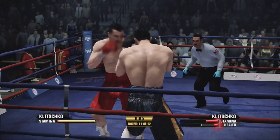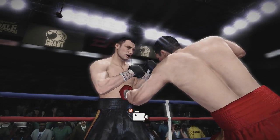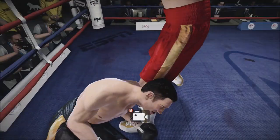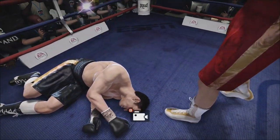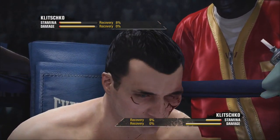He didn't see that left hand. Wow! It's hard to believe that Vitali Klitschko is in a spot like this, but once again he hits the canvas. Can he continue? 11 comes to an end.